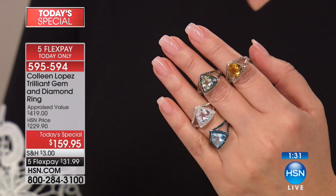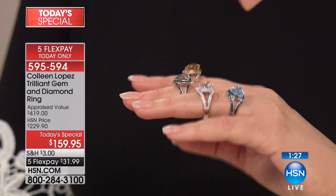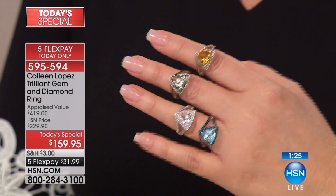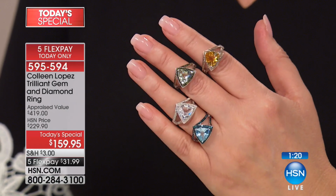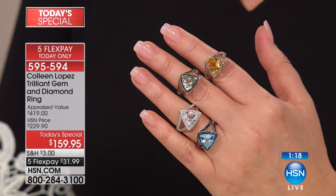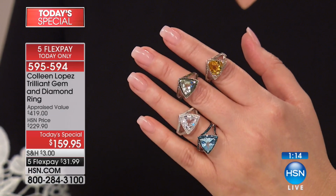This price would normally be $229, which I think is great for this ring. At $159.95, it is irresistible, and I'm so excited so many of you are saying yes to it. We have all the colors, and basically I think we still have all the sizes, which is the good news, but that is subject to change. So if you'd like yours, it's $595,594.